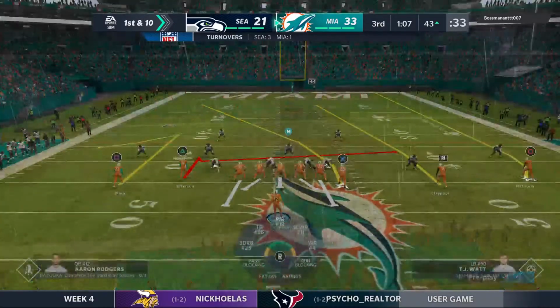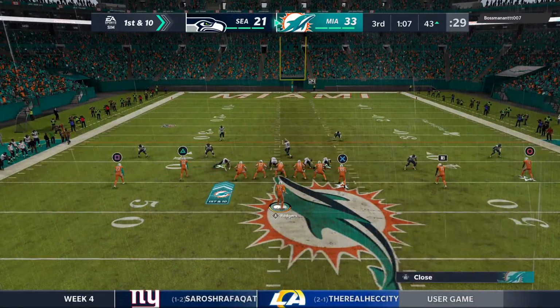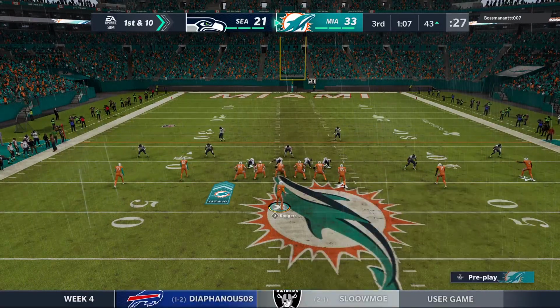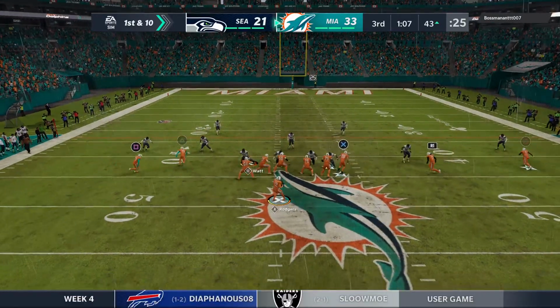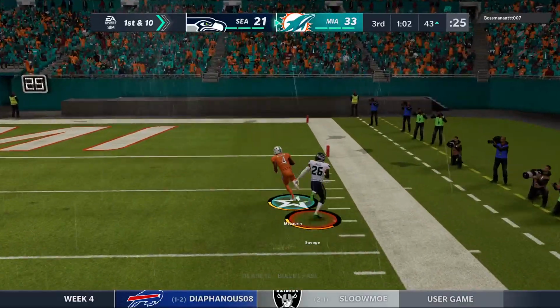But there's a lot of knowledge to be gleaned every time you throw an interception if you do things the right way. And hasn't there been a pretty darn good quarterback along the way who threw a lot of interceptions early, learned from them, and became great later? Who would that be? That'd be one Peyton Manning.